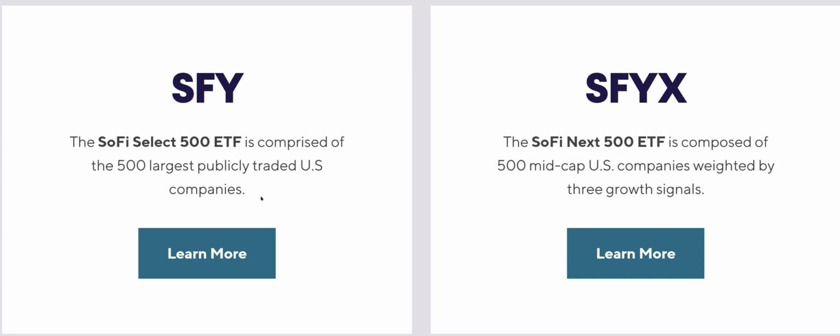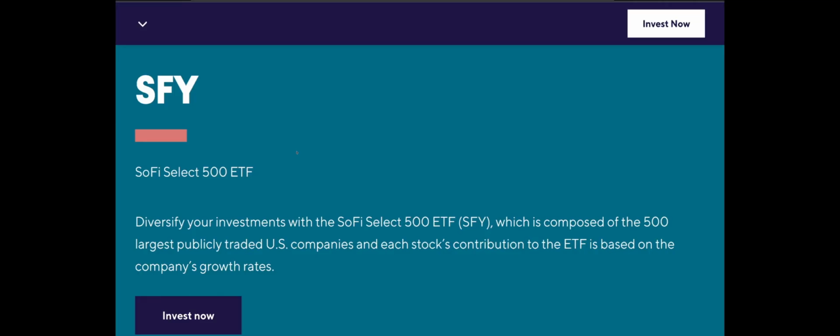500 ETF. The first one is basically sort of like the Vanguard S&P 500 fund, except it's not completely the same. So the Vanguard S&P 500 fund is weighted based on the market capitalization or the value of the companies, whereas the SFY, the SoFi Select 500, is based on that plus three key growth signals, including sales growth, revenue growth, and forward-looking revenue estimates.